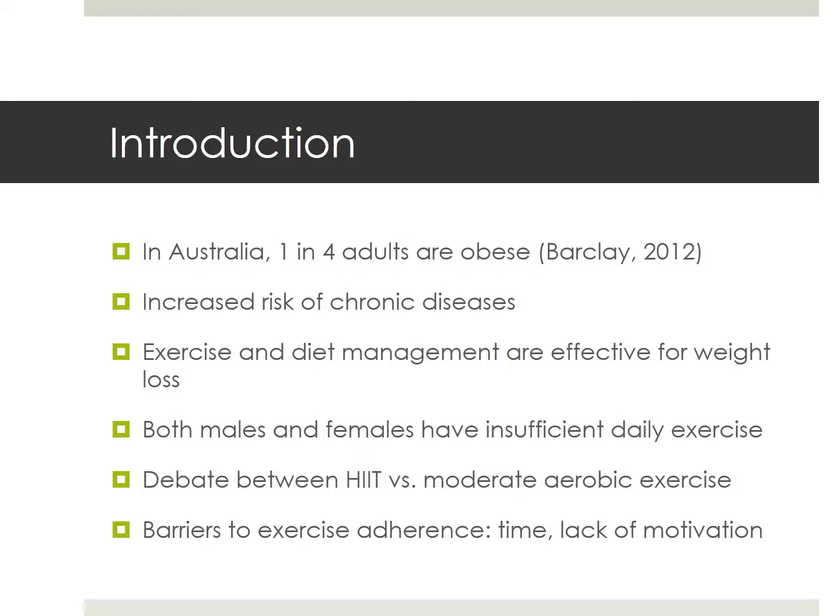Exercise programs commonly prescribed for weight loss usually involve continuous, moderate-intensity aerobic exercise. These follow the Australian Heart Foundation clinical guidelines. These programs can, however, be time-consuming and at times may fail to deliver the desired weight loss results. The most common reason for failing to adhere to an exercise program is that the participants don't have enough time to complete their exercise.